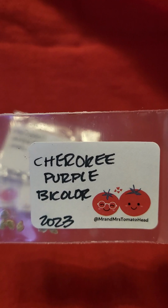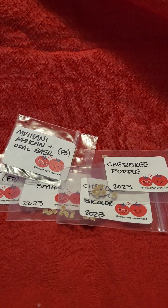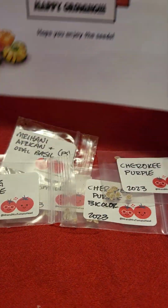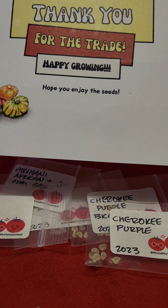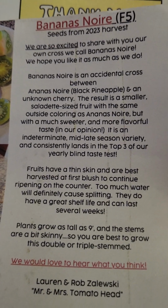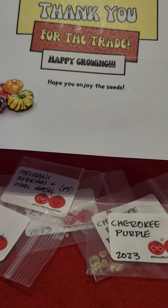And then we got Cherokee Purple Bicolor plus Cherokee Purple. I'm going to give them another shot. They usually do not get ripe here in our climate. They're a longer season. We don't usually have the right climate to grow them, but I'm going to give them another shot with an open mind because I'd really like to taste them. I hear they taste really good. And I also got Spring Noir, which I like, these noirs. So I thank you, Lauren. Those are really cool. And then let's see here. Oh, this is the sheet about the Bananas Noir. So that's really neat, and I love getting those right from the source.